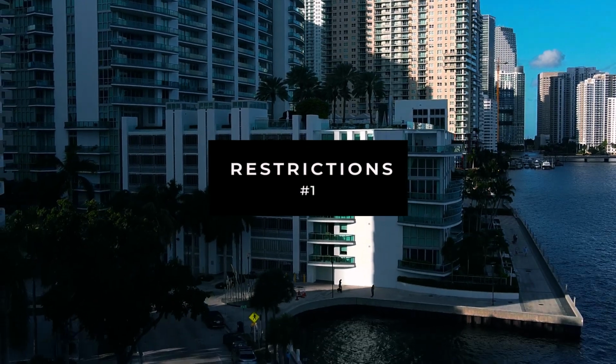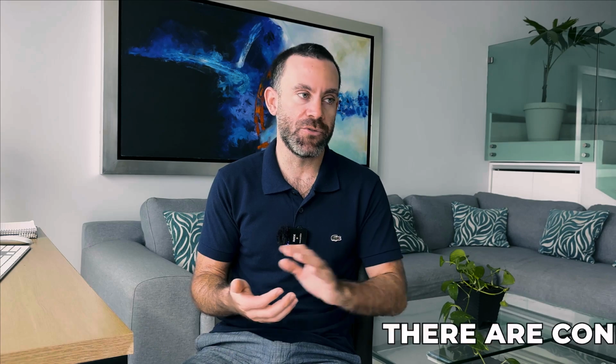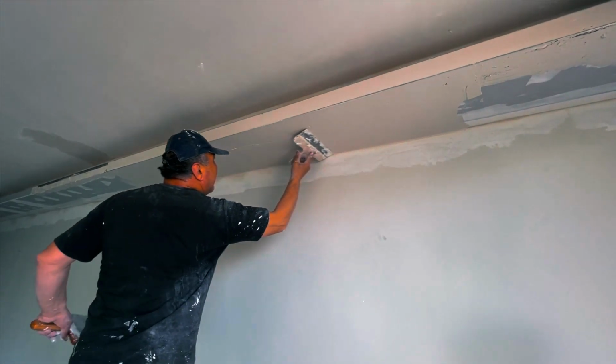However, you have to think of some cons about condominiums. Number one, restrictions. Many condos have restrictions. You need to really be careful. I have many videos talking about things that you should know before buying a condo. Some condos have rental restrictions. Some condos have modification restrictions, right? There's a lot of condos where you can't modify anything that you want. Then you need to ask for permission, permits. Sometimes you have to get permission from the condo just for the handyman to go up to the unit. So sometimes it's a little bit more of a pain when you're dealing with the condo association.